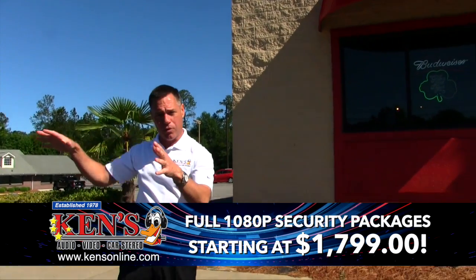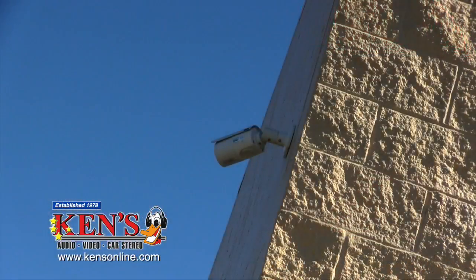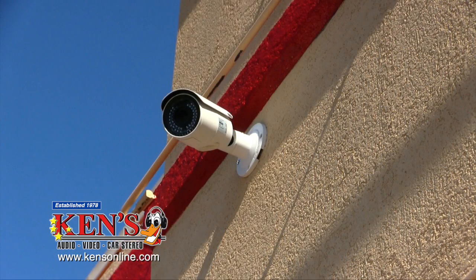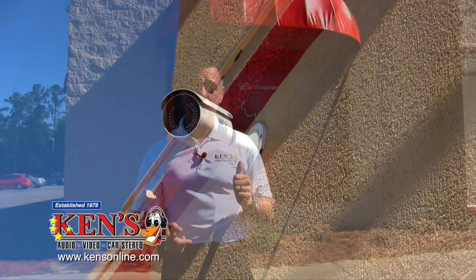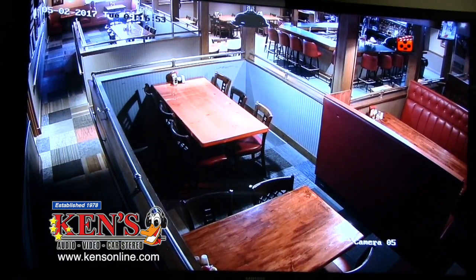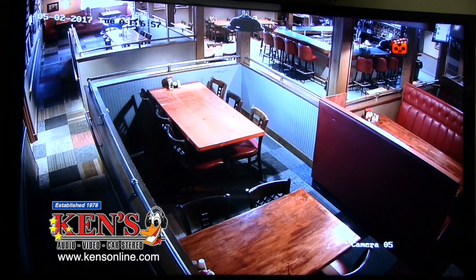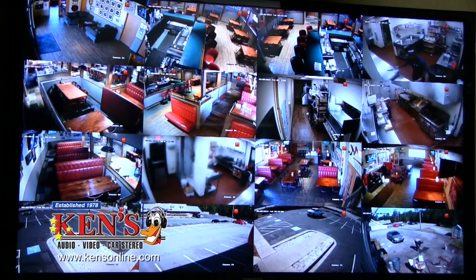So we try to double up on cameras a lot to make sure you have a lot of exposure. These particular cameras that you're seeing up here have 138 degrees of variable view that we can adjust in or out, and we can adjust the distance of them as well, and they work in the day and the night. Now I'm going to cut away to the inside office so you can get an idea how good this really looks. I just wanted to give you an idea of how important it is to have this level of quality. Keep in mind, Kenz does 1080p cameras only. That's all we do. We don't do any other.